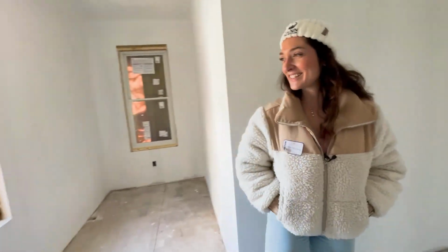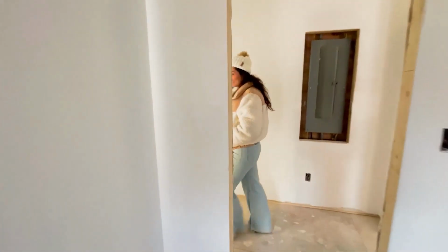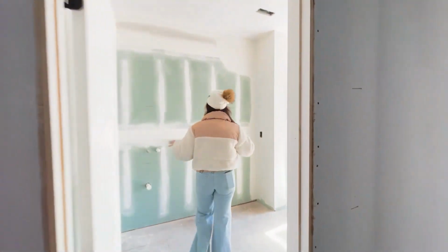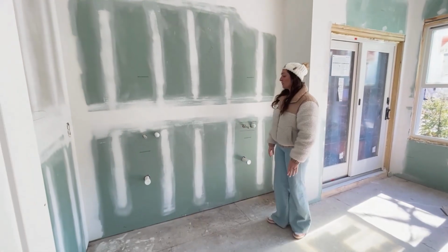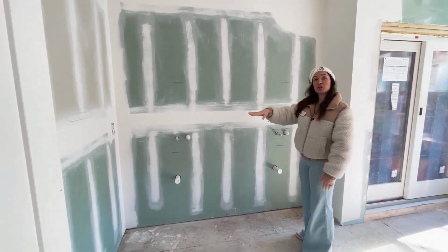We love that for clients. Nice big closets. It gives me hope for my life. And then this is the primary bathroom. So we have our double vanities. There's going to be a marble top with a marble backsplash and a marble shelf.